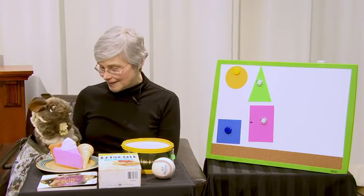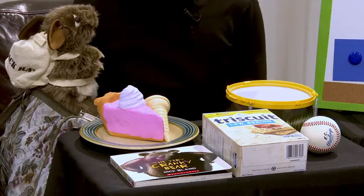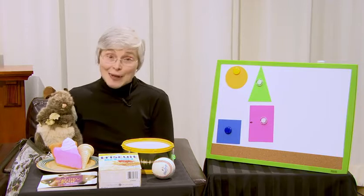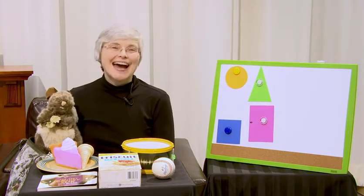Okay. So, now, this, yes, Ratty, we'll put it away after and take it home. Oh boy. Do you like pieces of pie? Ratty loves pieces of pie. Yeah, I sure do.